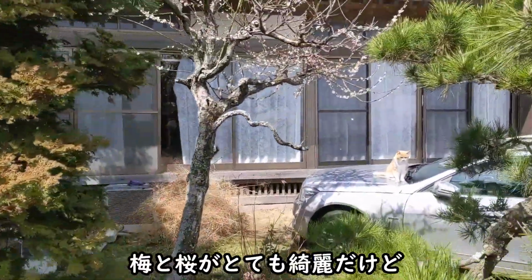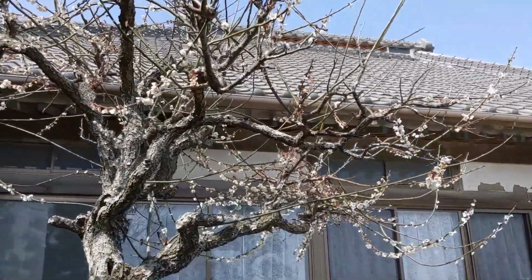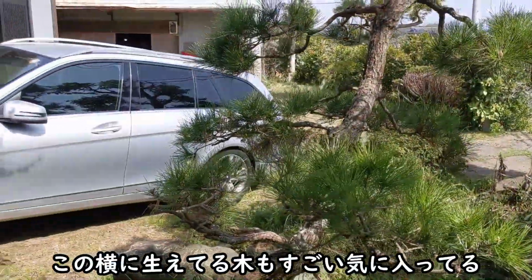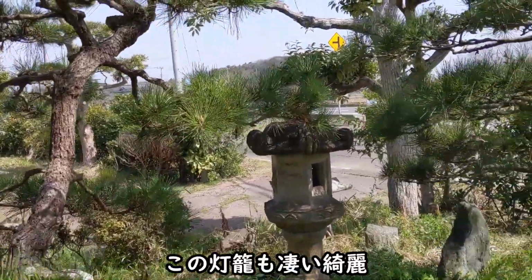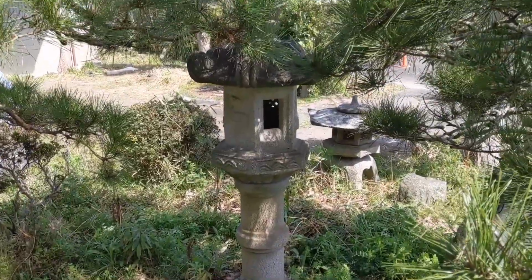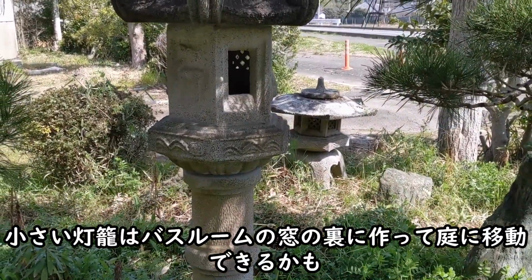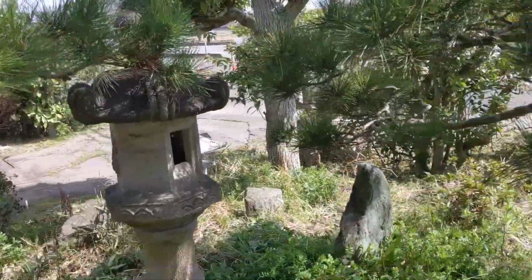The plum blossom, the ume blossom is beautiful. Very fortunate to have this. I also like this sideways tree. And then this lantern is very nice. But we've got two, a small one and a large one. Might be able to move the smaller one to the garden that I built behind the bathroom window.